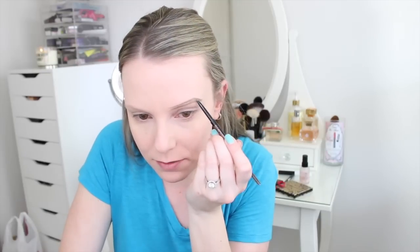And then once it's outlined, I will use that same pencil to fill in the tail of my brow. I do this because usually the Precise pencil that I use is darker. It's the darker of the products that I use, and I like my tail to be just a bit darker than the rest of my eyebrow. So it's not a functional reason, it's more of a color aesthetic reason, I guess. But I don't know, I just kind of mix it up.